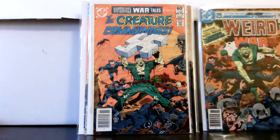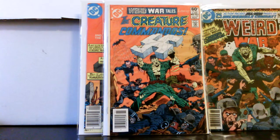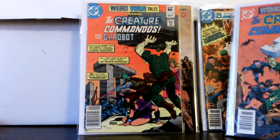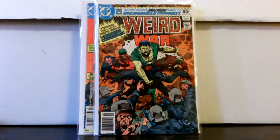And then I picked up just a couple other ones of Creature Commandos. This is a pretty cool cover, too, with that swastika cover. That's pretty cool. That's 105, and also got 115 Creature Commandos in the title of Weird War.